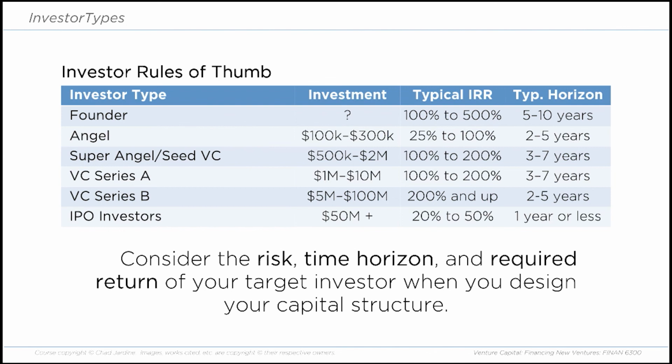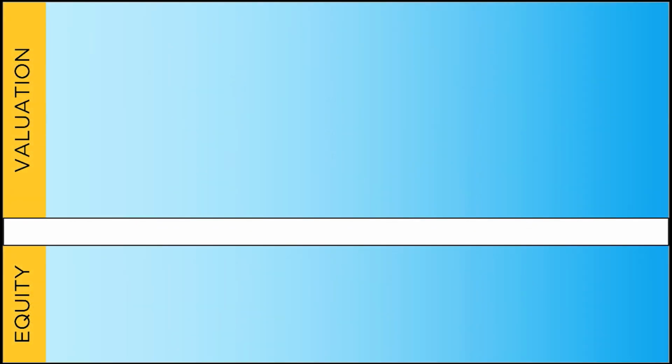So in order to look at this a little closer, let's walk through this fictitious company. We just formed NewCo. It's an LLC domiciled in Utah, and let's look at its journey. So we'll chart the company with this graph. The valuation will be on the top half and the equity will be on the bottom half. The financing round and price per share will be on the bar in the middle.